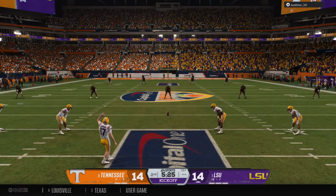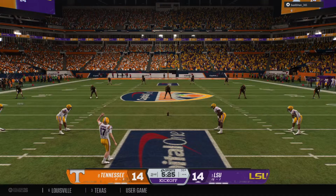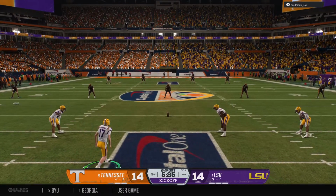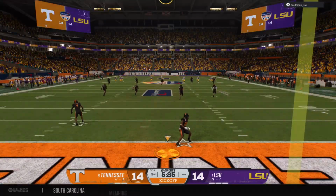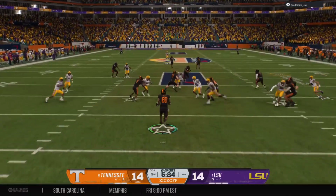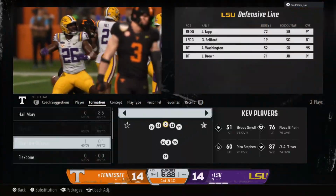Got momentum after scoring that touchdown. Now the kickoff team out there to kick it away. Looks like he'll try to make a play with the return. And the coverage team pins him in and brings him down.